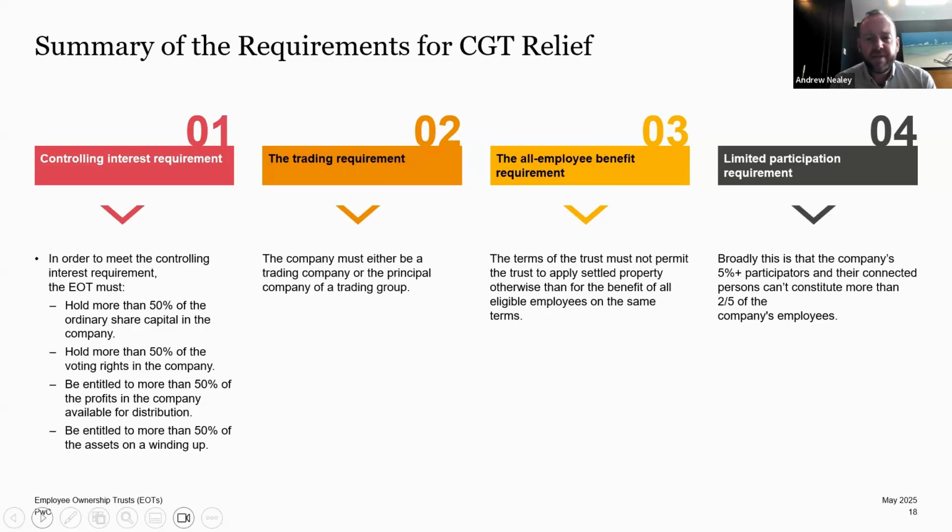And then there's a limited participation requirement. And this is essentially that the selling shareholders who hold more than 5% of the shares in the company can't constitute more than 2/5 of the company's employees.